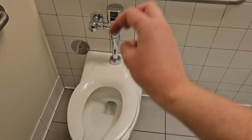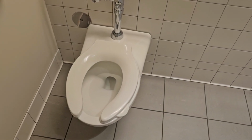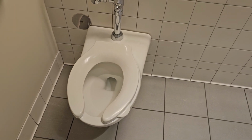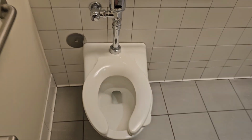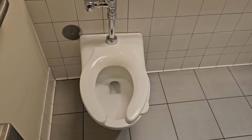This is the 1.28 gallon version of the Kohler Kingston toilet, introduced all the way back around 2010 or 11, and would be made up until around circa 2019 or 20, when it would be replaced with the Kohler Kingston Ultra. Probably for the better, as you'll soon find out.